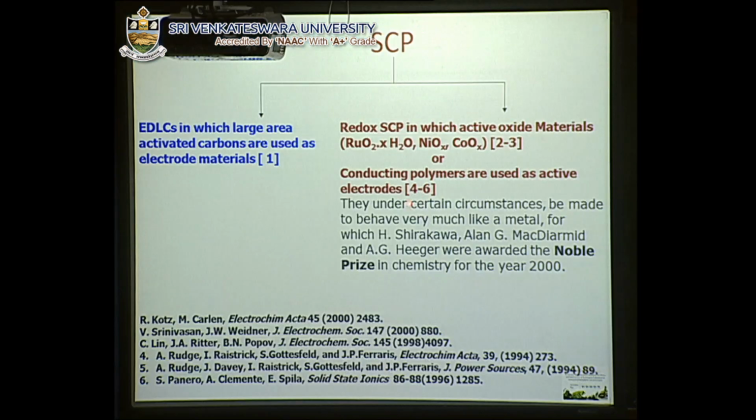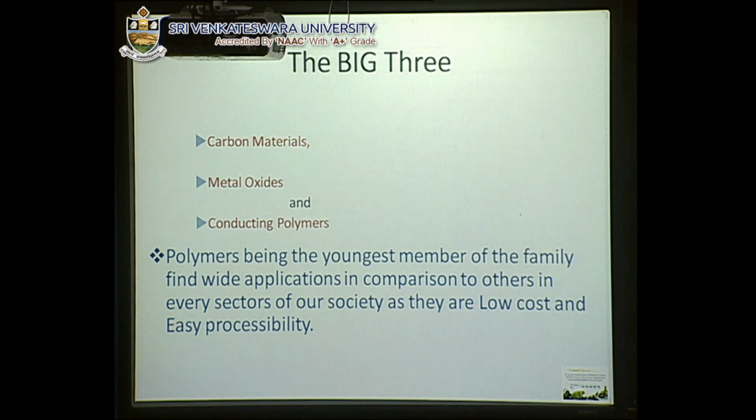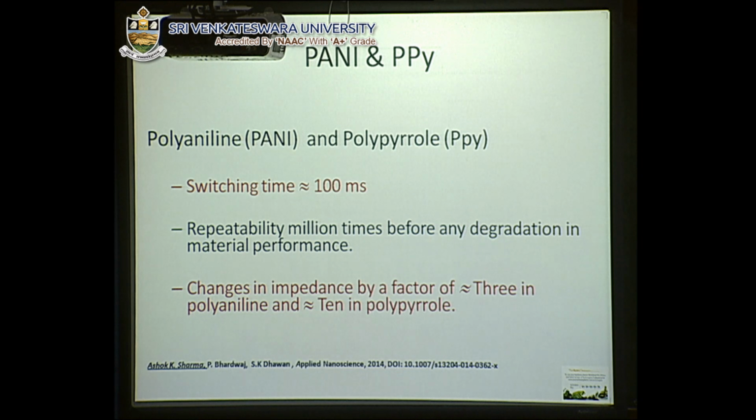The conducting polymers are one of them, and they came into the limelight in the year 2000 when these three gentlemen were awarded the Nobel Prize for discovering conductivity in a plastic material. And the metal oxide: ruthenium oxide is the best reported till date in terms of capacitance, but the cost is very high and we aim to reduce the cost. So the three materials being used are carbon, metal oxide and conducting polymers. The conducting polymers are the latest addition.